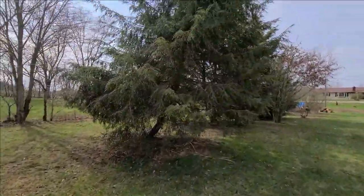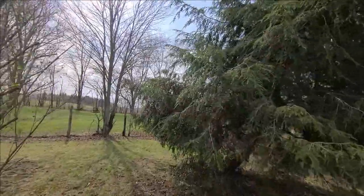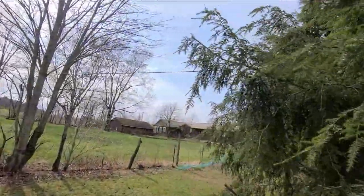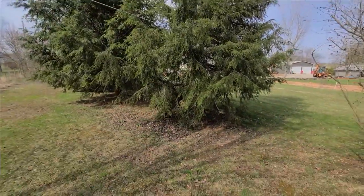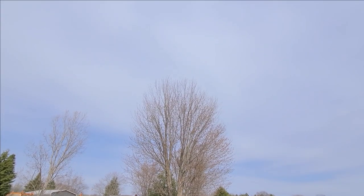This hemlock needed to be tied up. I don't know if you can see that straight line rope. Let's see if I can come in on that. This rope is tied to that maple, holding it up. As you can see, it's leaning pretty good. Most of the wind comes from this direction, so.